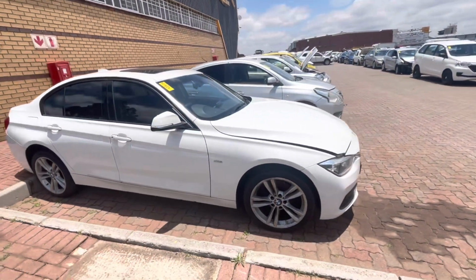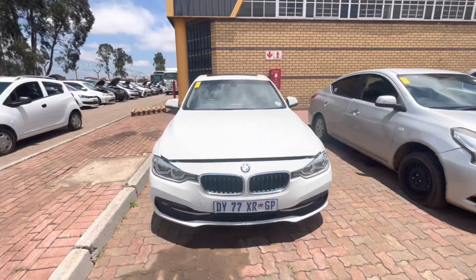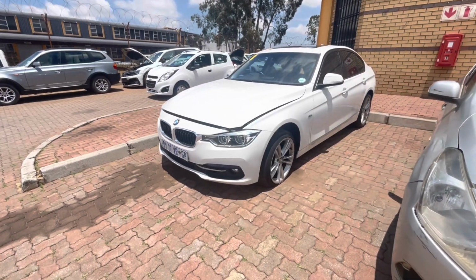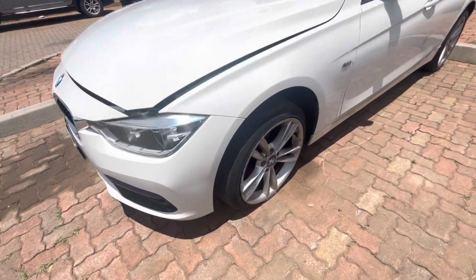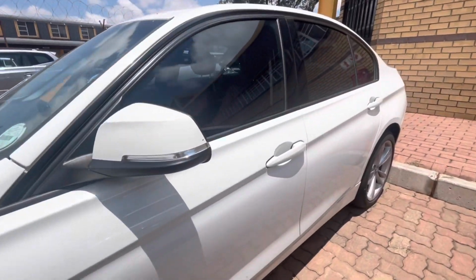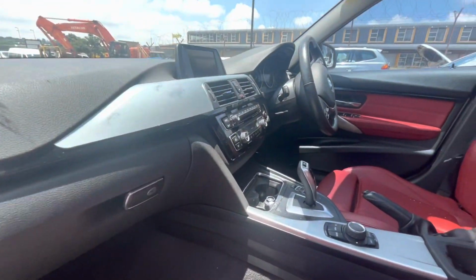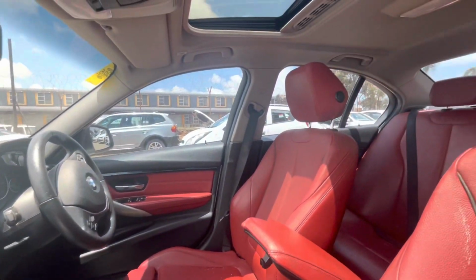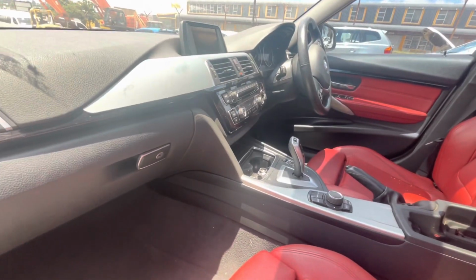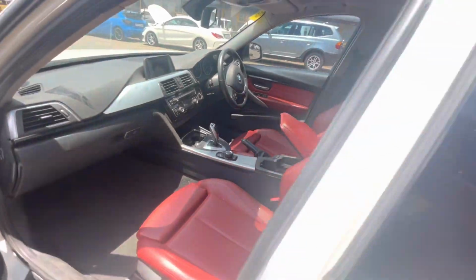Now guys, this is BMW 320i, the diesel one, which is a 2014 model, a very good one in a very good condition. Just there and there in which there are a few parts that are messed up. As you can see, the tire is flat, but that is not a very big problem. I had to get into the interior because as you can see, they're red guys, so spacious. Even though it's little dirty inside, but I can say this one, it's in a very good condition.